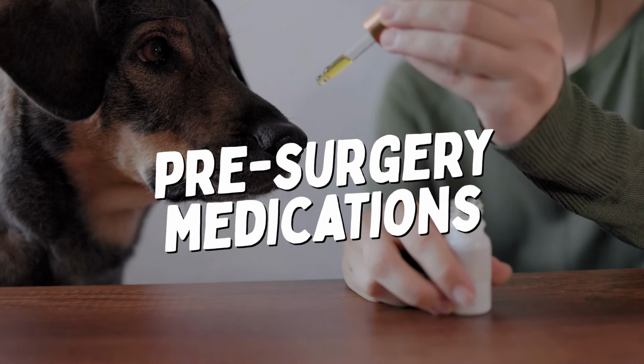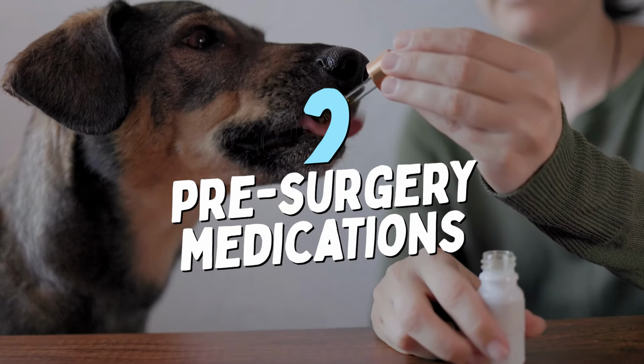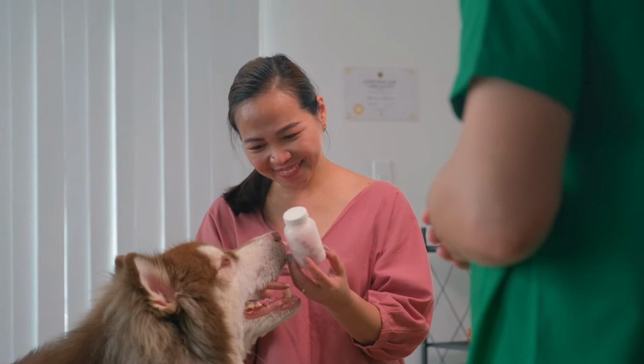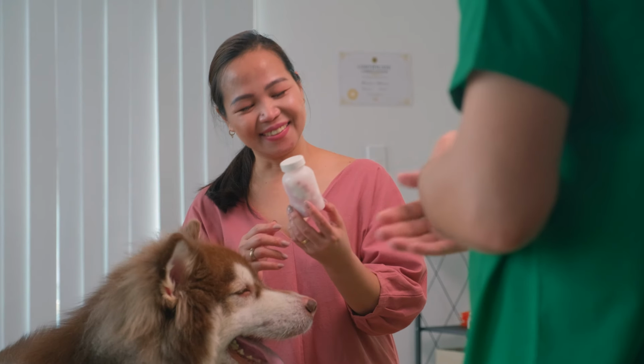The next way to reduce risk is to actually have some pre-surgery medications. This is especially important for our brachycephalic dogs, our squash-nosed dogs, where they are at a higher risk of what we call aspiration, so where they maybe regurgitate and then they breathe that into their lungs, which can be catastrophic. So we want to maybe be giving them anti-vomiting medication, gastroprotectants, so things that will stop an esophagitis, stop any reflux. For diabetics, we want to make sure that we are giving them the appropriate dose of insulin. Obviously, your veterinary team will talk to you about that.